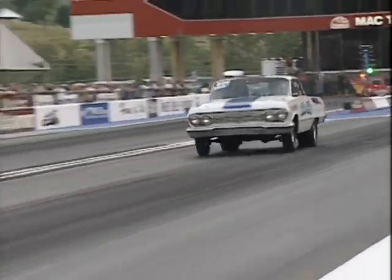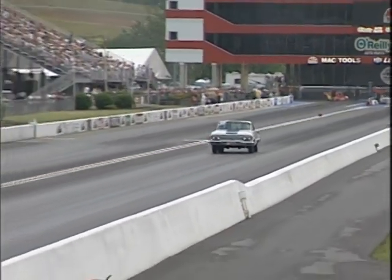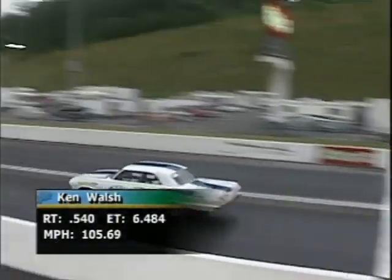His name was Zora Arcus Duntoff, the father of the Corvette and the Z28 Camaro, by the way. 6:48, 105 mile per hour for the 409.